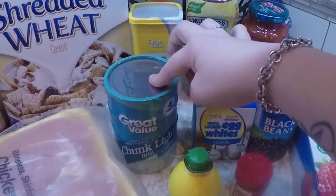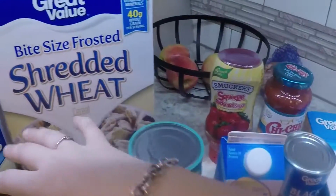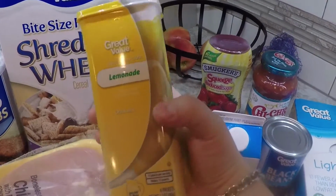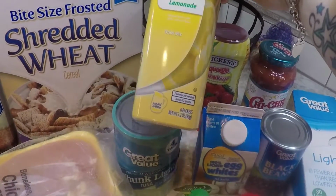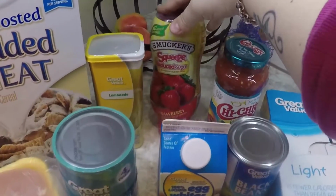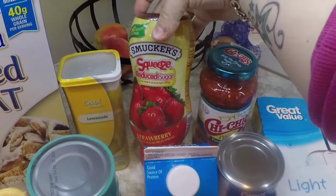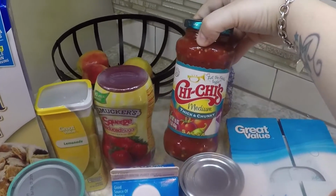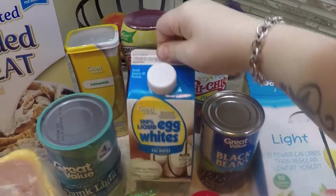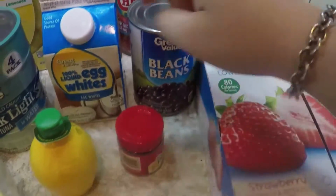A 4-pack of tuna, another thing of the lemonade mix. Each of these packets in here makes 2 quarts of the drink. The Smucker's reduced sugar strawberry jelly. Chi-Chi's medium thick and chunky salsa. Egg whites. 1 can of black beans.